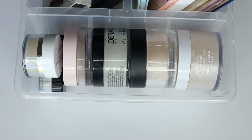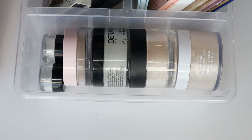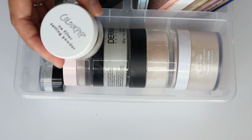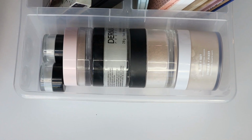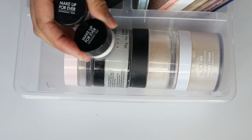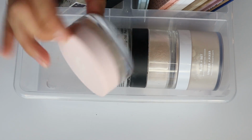And lastly, for these setting powders, I'm going to be getting rid of the ColourPop one. It just looked so bad on me. It just made me look like I had a really peach fuzzy face. I don't know, I really disliked it. Getting rid of it. I'm getting rid of these two little Makeup Forever samples I think I got in a Sephora order. I'm going to keep the Glossier Wowder.